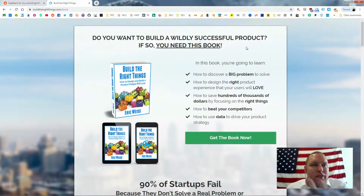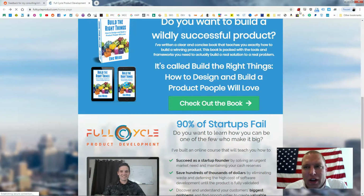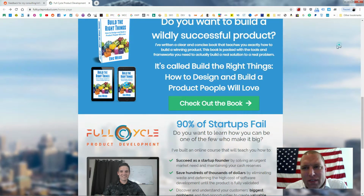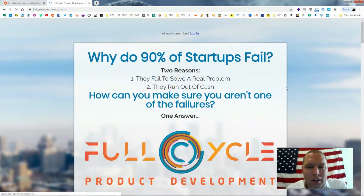Since the navigation's gone, that throws off my experience as a user a little bit. So I have to check out the book. But I think you have each of these sites on different platforms, maybe not. I don't know. But it felt like a different site a little bit. The design was a little consistent, but missing or losing that header kind of threw me off. Let's see.